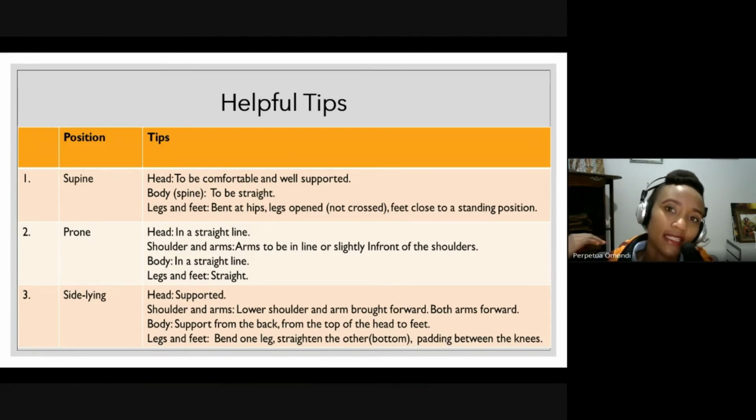So as you see, the back is supported. So the child has support at the entire back. Then the legs and feet, so bend one leg. The leg that is bent is the one that is below when they're lying on the side. And then you straighten the other one, that's the top one. So there should be padding between the knees. This padding between the knees prevents pressure areas. So this helps the child not to have any pressure on their knees when they're in this position.